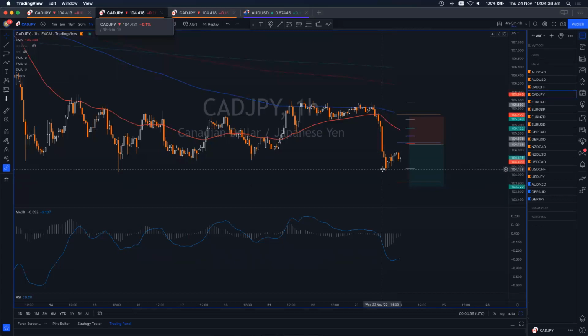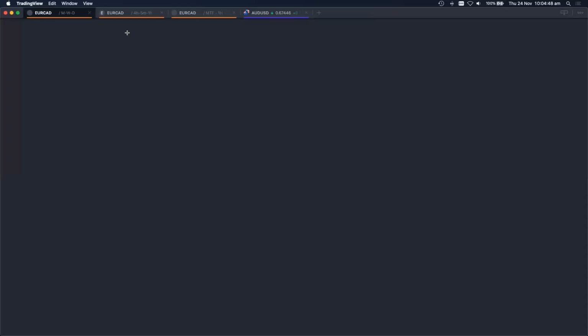There's no CAD news yesterday that I'm aware of. Anyway, so that's another good pullback for a pip snatcher. Again, the 1 hour 50 will hopefully catch up in time. Euro CAD.